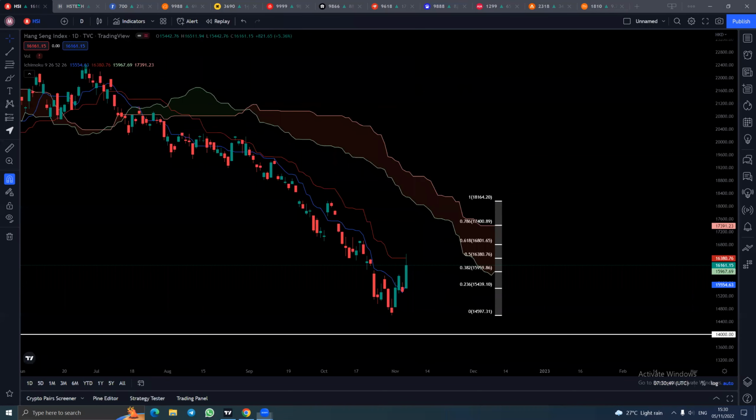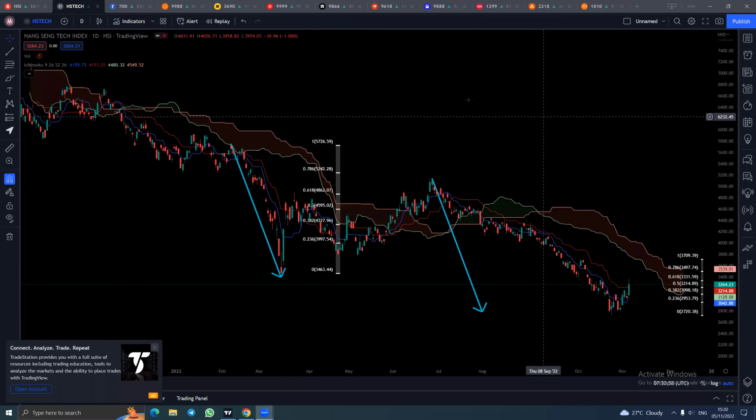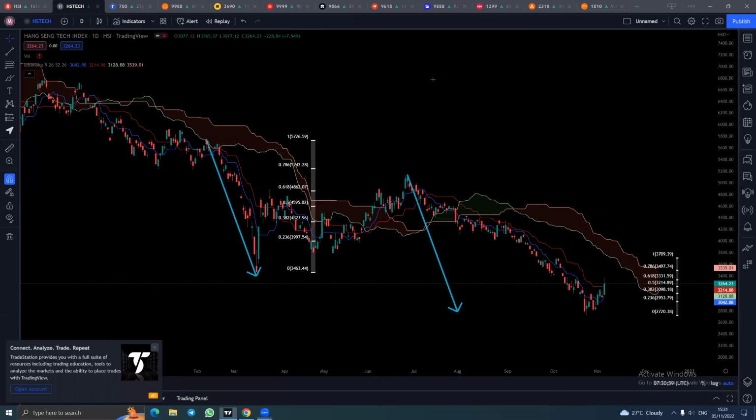Moving on to the Hang Seng Tech. So for Hang Seng Tech, you can see that we actually did see a rebound, and in fact, it was a pretty strong rebound. So you can see that this was the first wave down here, and the second wave down managed to see some buyers stepping back in at this potential bottom here.